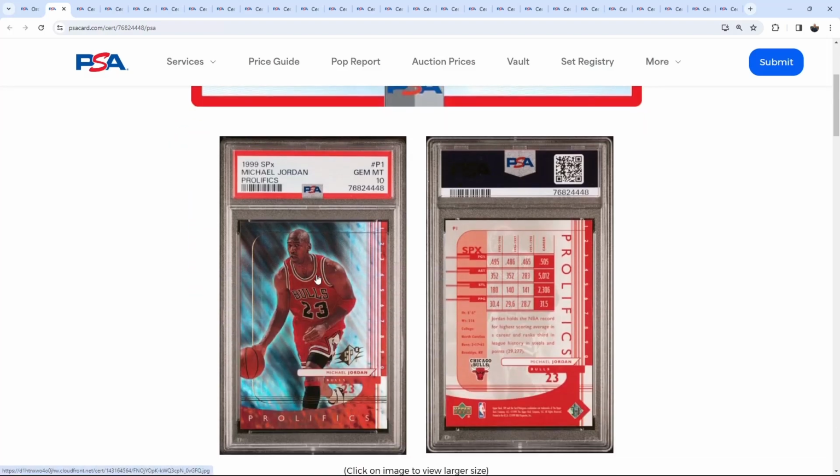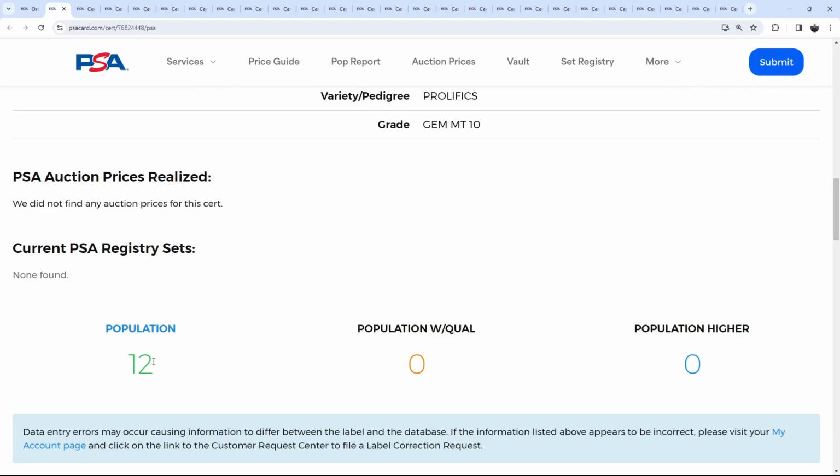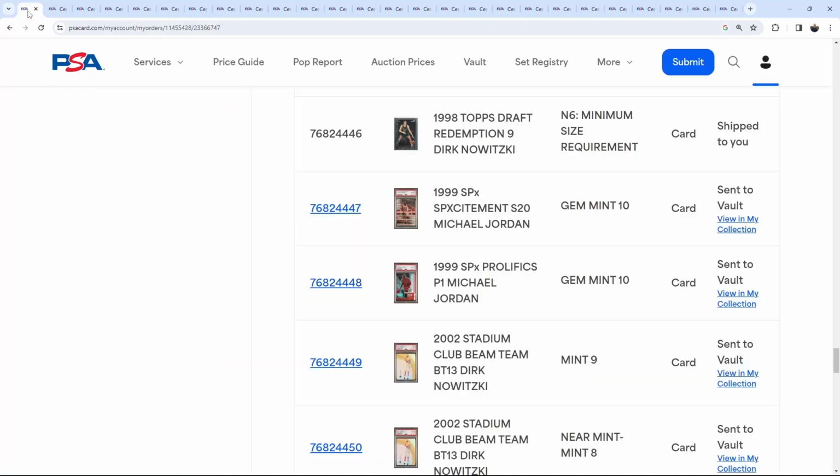This card hasn't sold in 4 years in a PSA 10. The Prolifics, I've been talking about it. It's the rarest insert in the SPX 99. Gorgeous in hand. The 8s have moved up a lot in price. The 9s have really moved up in price. Pop 12. So I don't even know how to price this. I'd say definitely over $1,000, but I don't know.